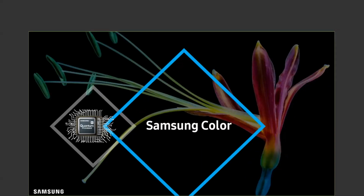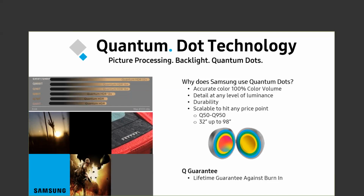All right, so I couldn't talk Samsung without talking color. And our color starts with our quantum dot technology, or what the Q stands for within QLED technology. Now, one of the biggest benefits we get with QLED is the fact that we can scale these TVs. The fact that we can really produce these TVs in multiple screen sizes really helps, because we're not telling these customers, well, you're going to have to get a 55, a 65, or a super, super big screen.